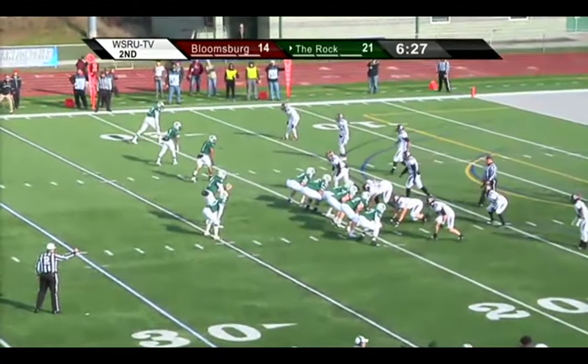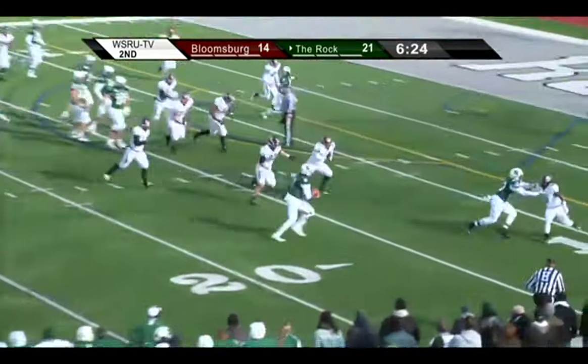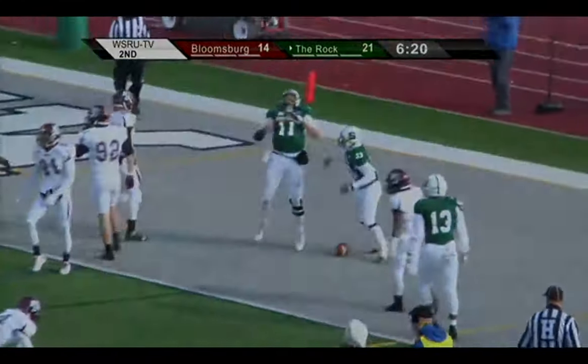Top for Jared Buck on second down and 10. And it's a fake. Buck has running room. He could go in by himself. One man to beat. Jared Buck. Touchdown!